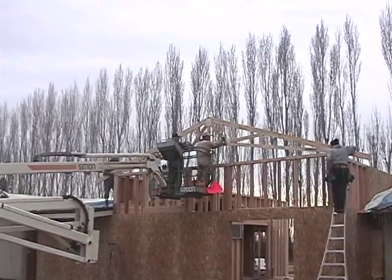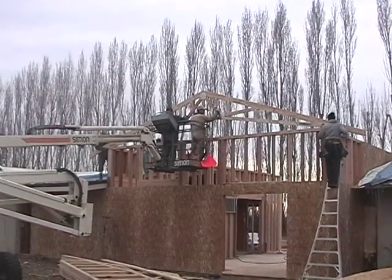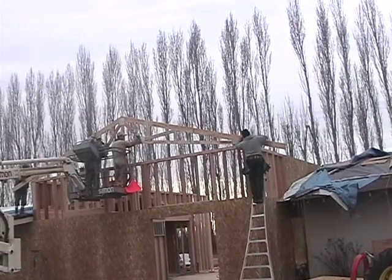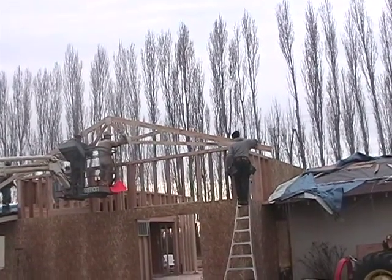A quarter there. Okay, close enough. Okay, you gonna take that out, bud? Did it! Need the screw back on. We don't have it.